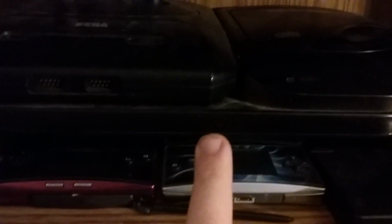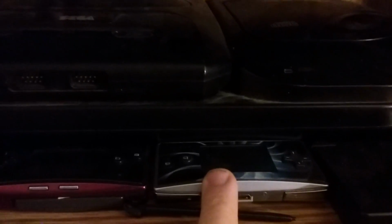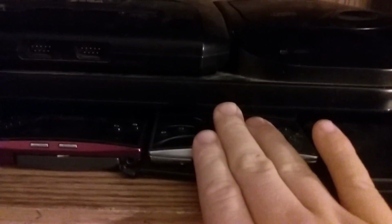And two, holy crap. This one, I lost the charger to a long time ago, so I was never able to play that for years and years. So I bought this one because it came with the charger. That was the main reason I bought it, so I can play an old Game Boy Micro. The Game Boy Advance SP. A Mega Man plush. That's pretty cool.